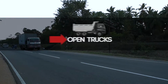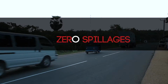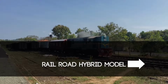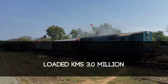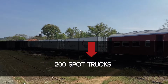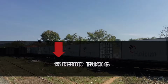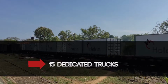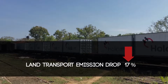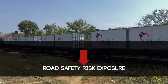Moving from open trucks to containerized cargo has brought spillages to zero. The railway transportation is able to reduce the kilometers transported by trucks from 3 million kilometers to 0.8 million kilometers, and the number of trucks from 200 spot-hired vehicles to 15 dedicated trucks. This massive reduction of trucks on the road has dropped land transport carbon dioxide emission by 17%, in addition to reducing road safety risk exposure.